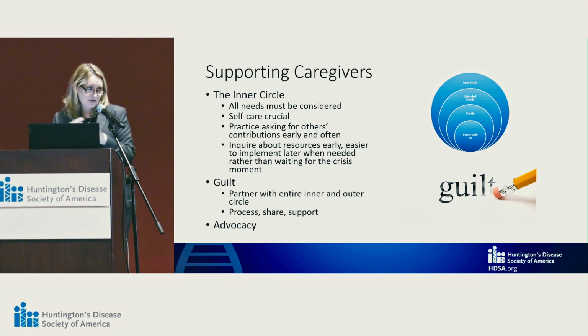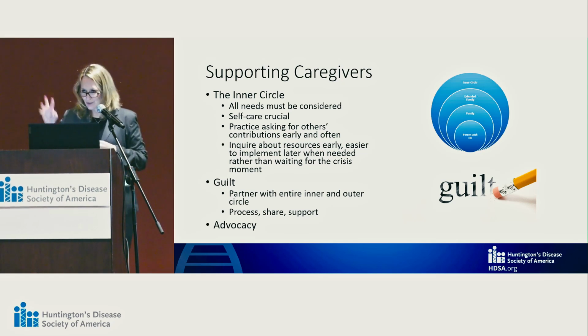And partnering with that inner circle and recognizing, again, to try to avoid isolation as best as possible and realize that you need not just you, right, but the whole circle, as well as the extended circle with all of the support groups and organizations, is extremely helpful in helping to manage and navigate this journey.